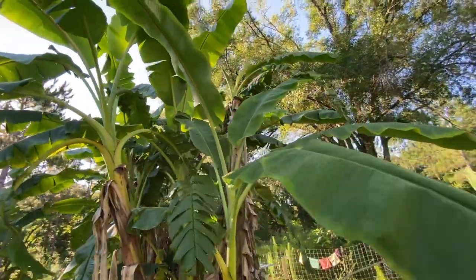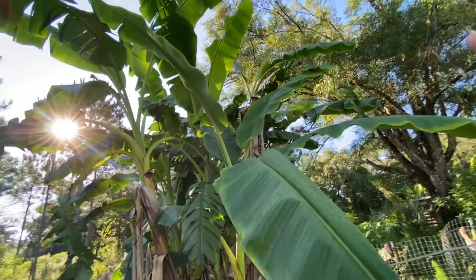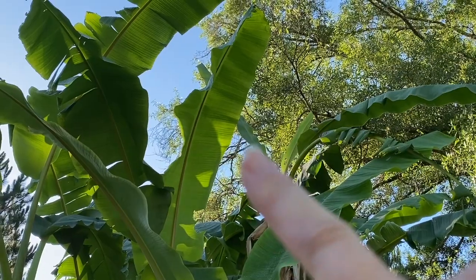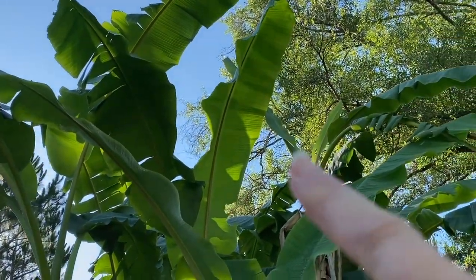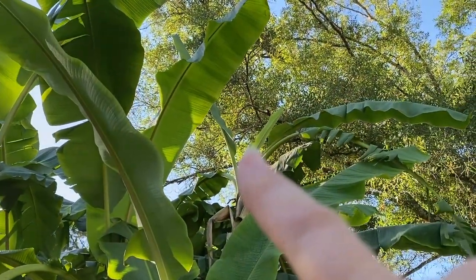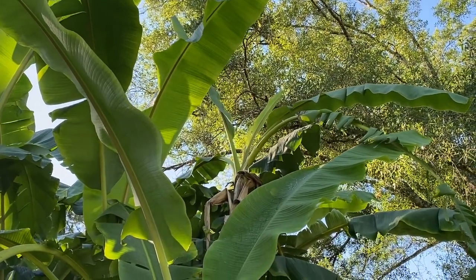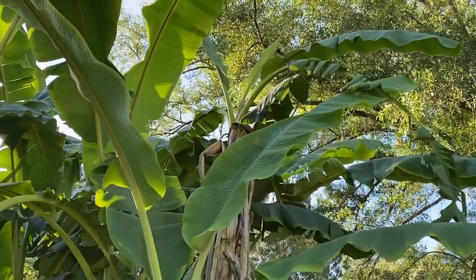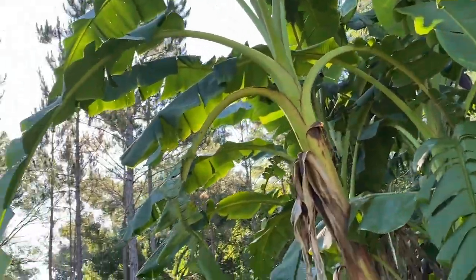Another way is you'll notice that you'll have one short leaf, which is this one sticking straight up, because all the other ones, as you can tell, they're super long. Then another shorter leaf comes out, that one right here, that's called the flag leaf. Then the bloom pushes out, and that's what's happening right now. The bloom, I showed that to you earlier, is pushing out.